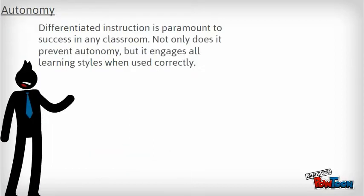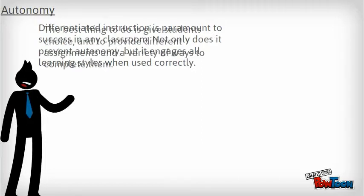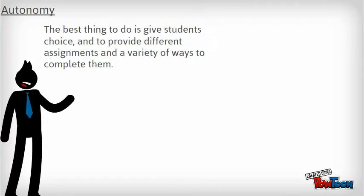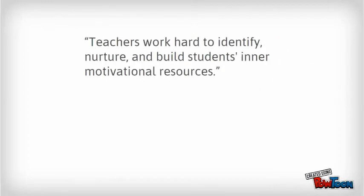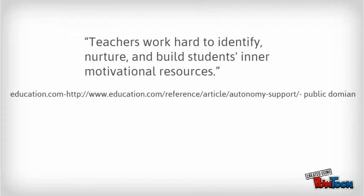Differentiated instruction is paramount to success in any classroom. Not only does it prevent autonomy, but it engages all learning styles when used correctly. The best thing to do is give students choice and to provide a variety of ways to complete them. Yay! Teachers work hard to identify, nurture, and build students' inner motivational resources.